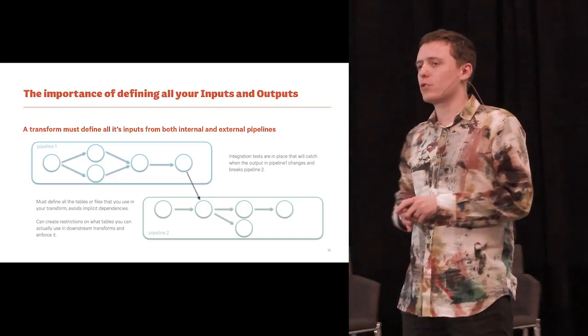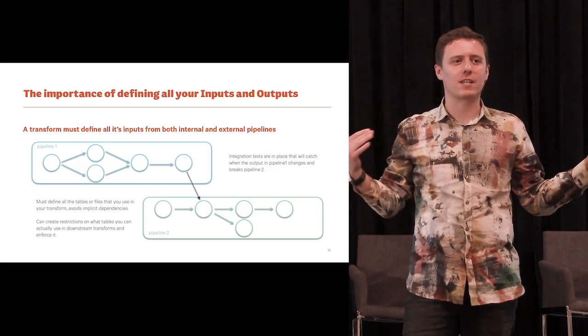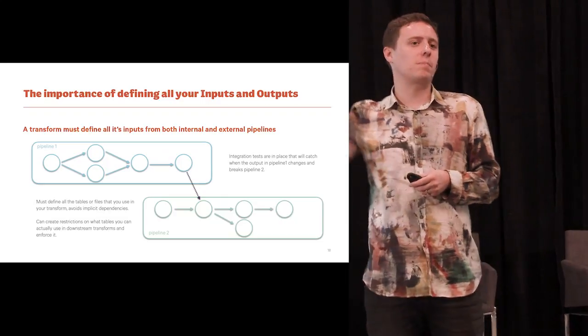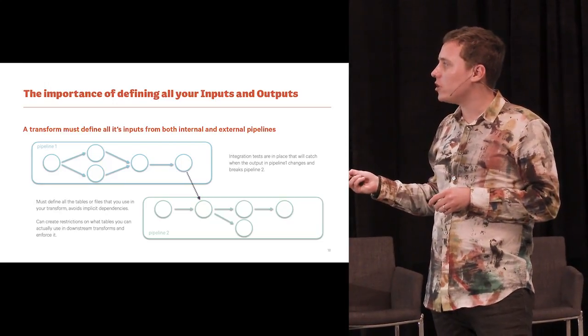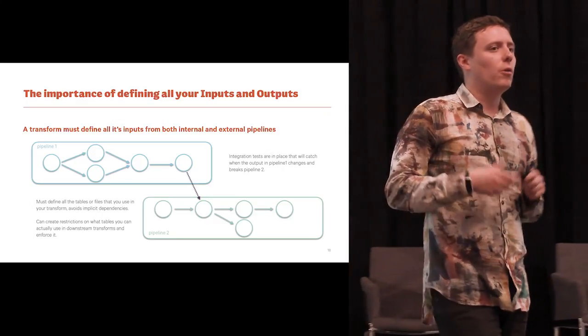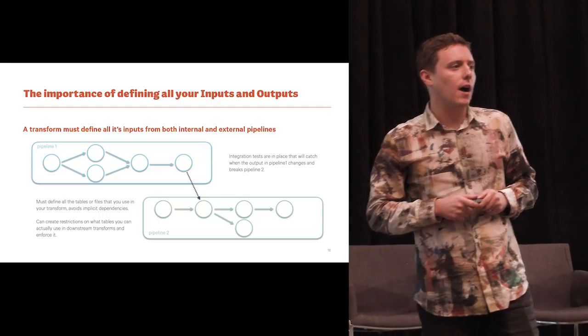Another thing we saw is, what happens if you have two pipelines? Airflow does a good job of associating DAGs together in one pipeline, but what happens when pipeline number two here has dependencies on pipeline number one? How do you actually model that? And how do you make sure that if someone changes the output of pipeline one, it doesn't break pipeline two? Well, that's what we did by modeling the inputs and the outputs of the transform.